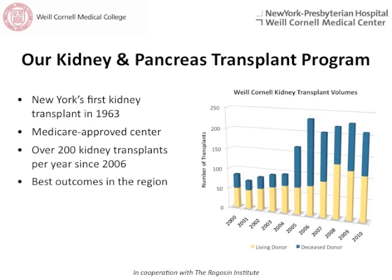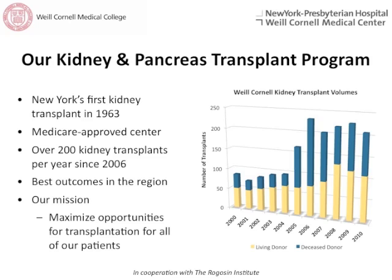You will see in the next few minutes that the kidney transplant outcomes at our transplant program are the best in the region. We are the only program whose outcomes are better than expected. The mission of our transplant program is to maximize opportunities for transplantation for all of our patients. If there is a way to safely transplant you, we will find it.